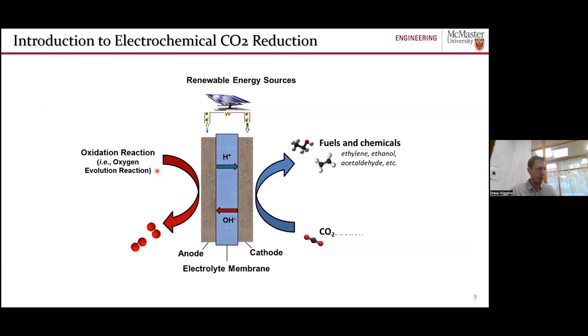So just taking a look at what a simplified electrochemical CO2 conversion device looks like. We've got an anode and we've got a cathode. Those are our two electrodes where the reaction happens. Generally on the anode, we'll be oxidizing water to form oxygen. And on the cathode, we'll be reducing carbon dioxide into these fuels and chemicals. These two are separated by an electrolyte membrane. It could either be a membrane or a liquid-based electrolyte that allows for charge carrier transport.